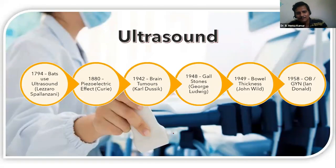And this is what I told you, ultrasound. High frequency sound is ultrasound. Many people have contributed in the cycle of ultrasound, starting from Lazzaro Spallanzani in 1794. Then in 1880 we have the piezoelectric effect. Piezoelectric effect is when you have a particular crystal and you give an electrical voltage on one side, it produces a mechanical vibration. The mechanical vibration is in the range of ultrasound. And in 1942, Karl Dussik first used ultrasound for brain tumors.